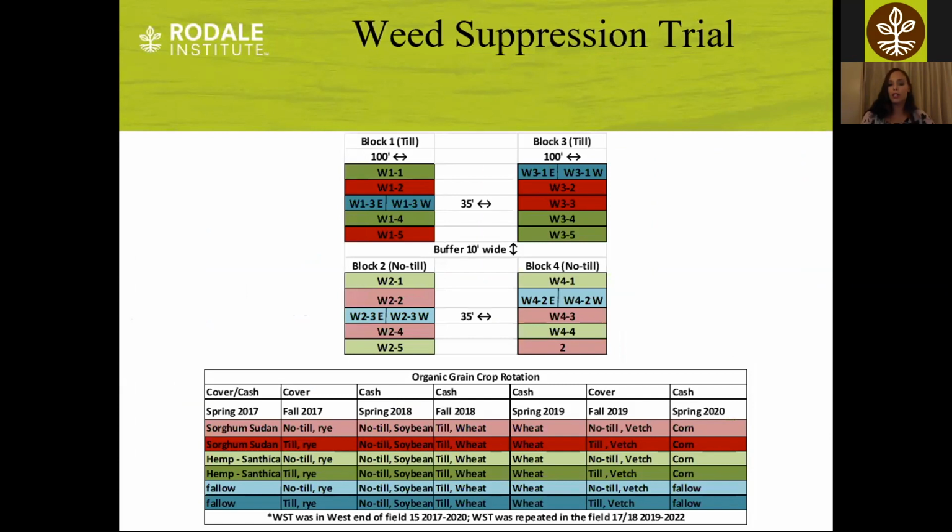In our weed suppression trial, we're doing a similar thing. We're taking this rotation and we're doing a complete randomized block design. And so we're taking each of the crops, sorghum, hemp, and a fallow plot, and we're randomizing it throughout the field. And then following each season, the entire field will be planted to soybeans or wheat or corn to see the effect that having either sorghum or hemp in the rotation has on those succeeding crops.